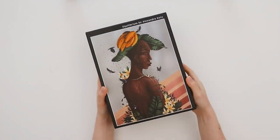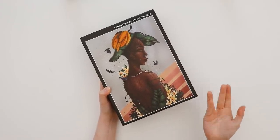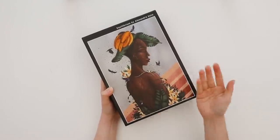So, moving on, our next puzzle is from Dope Pieces. This puzzle is called Equilibrium by Alexandre Kido. So let's go ahead and open it up. Look at how beautiful that illustration is. It is so regal, and in terms of being a jigsaw puzzle, there's a lot of different areas of color that will be relatively easy to separate out.